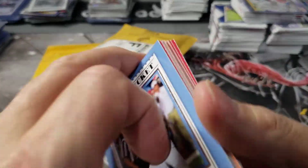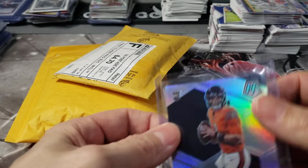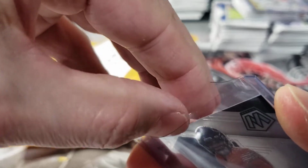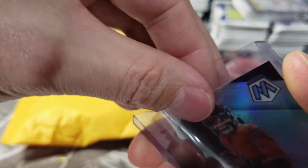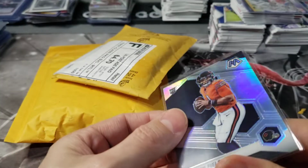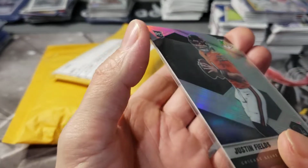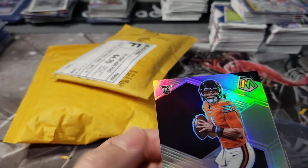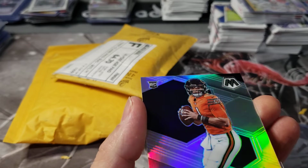We got another one of these, but we got it at a very discounted price. This worries me, man, because this is a card I would love to send in to get graded. I paid a third less on this one than I did on the other. This one is clean.